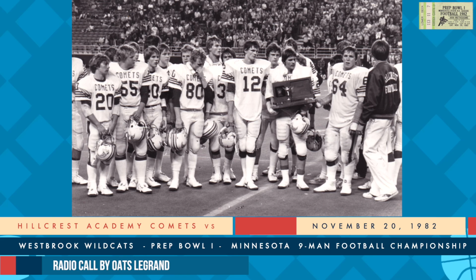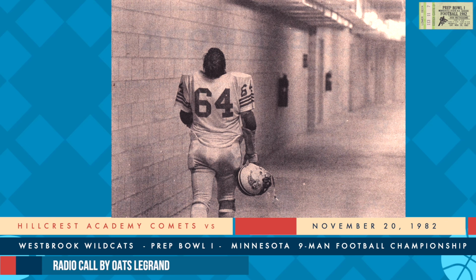Martinson still in at that quarterback spot. There's a snap. Martinson drops back to throw. Martinson up the middle, intercepted. Intended for Nilsson, intercepted, and Hillcrest have to go on the defense as Westbrook are back now to the 10-yard line. Interception being made by Bob Madsen, 6 foot, 215-pound sophomore.